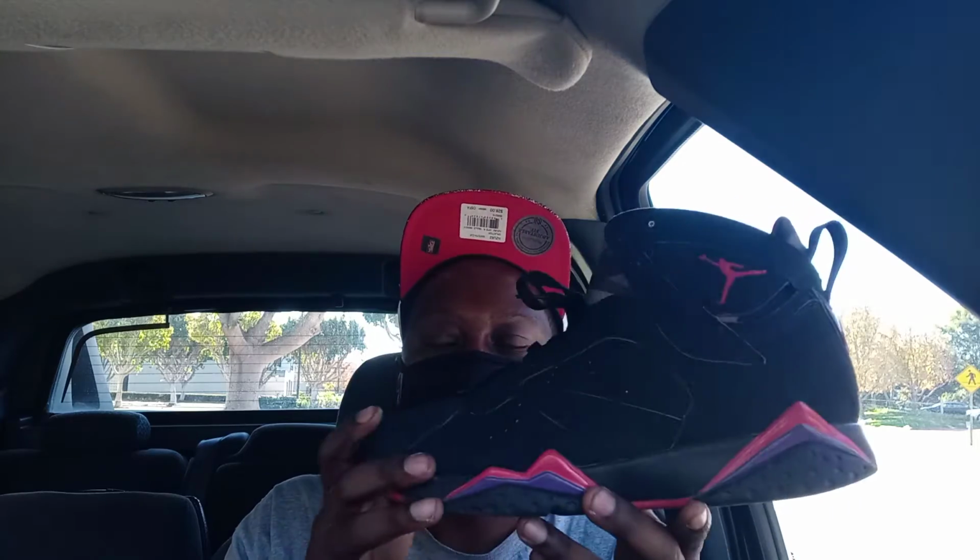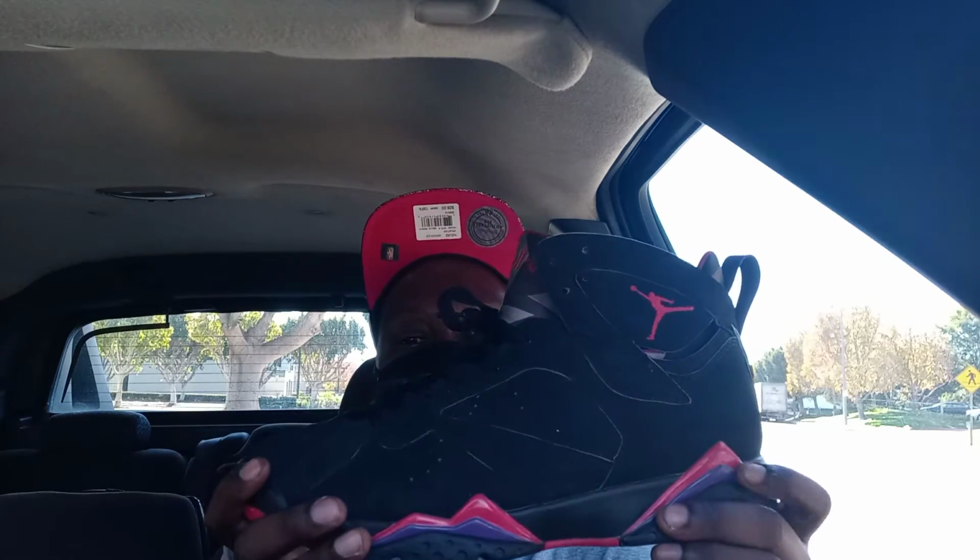Love to get a fresh pair of these, because as far as the 7s, if you start wearing them too often, the 7 on the back and the 23 and all that start to crack, and that's not a good look. So yeah, the last time these came out, I believe, was 2012. So hopefully in the next year, a couple of years or so, these will come back out. But I'd love to see the Raptor 7s come back out.